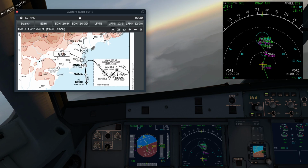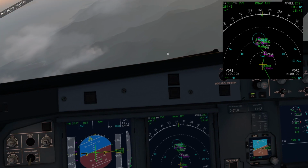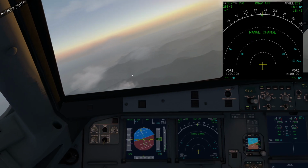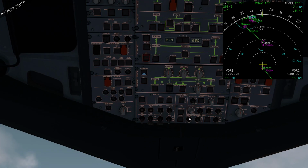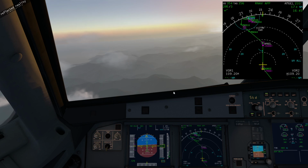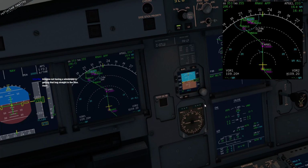Have I tuned the wrong frequency? 109.2. 109.2. Should be able to see it. Right, let's put the seatbelt signs on. I'll forget otherwise. Ding. Right, so we are descending towards Amgel. It's going to be there between 90 and 104. That's perfect.